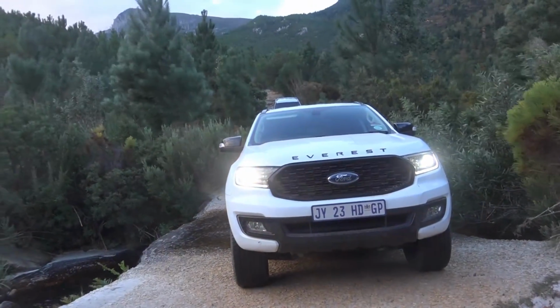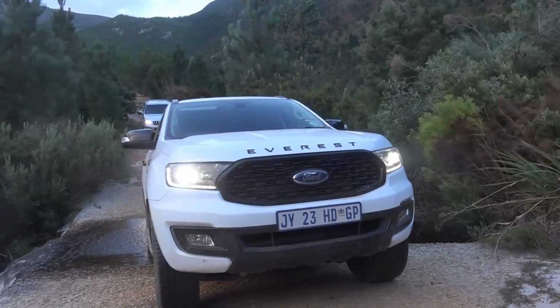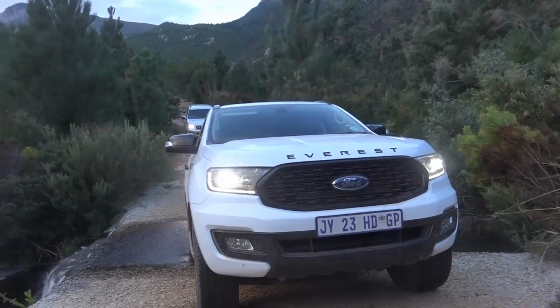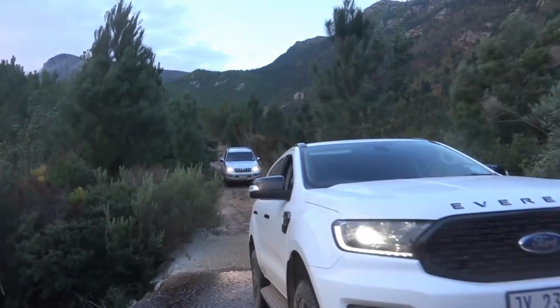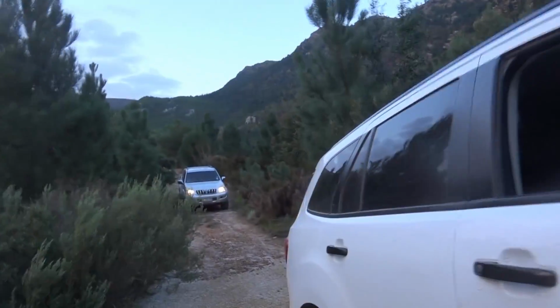So here we are, ladies and gentlemen, at the end of the road. The Everest has been a hell of a truck. Tires let us down on the off-road, but that's no foul on the truck. Still a good piece. And we'll catch you next time on Africa Sideways.